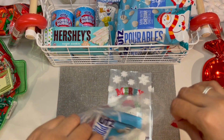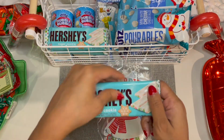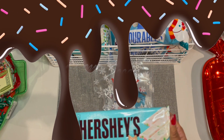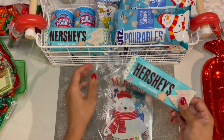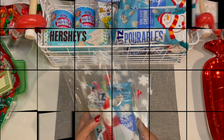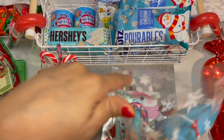Here you will see me putting in some mini white cheddar cheese balls. And I promise you, anyone that receives this gift will love this Hershey Sugar Cookie Chocolate Bar. Delish. Now these treat bags actually will vary with the contents that are inside. So the bags will have the mini cheddar cheese balls as well as the Hershey chocolate bar.